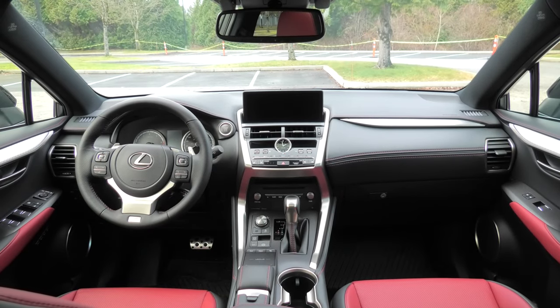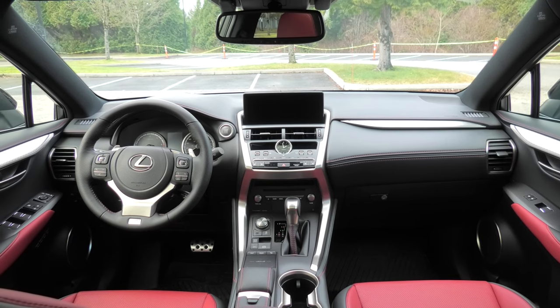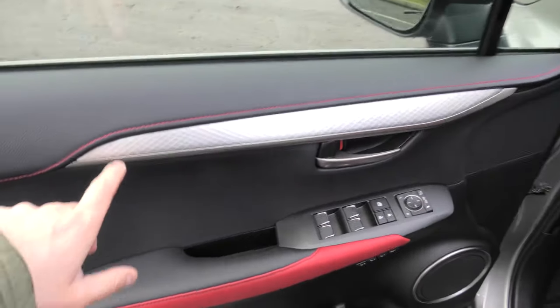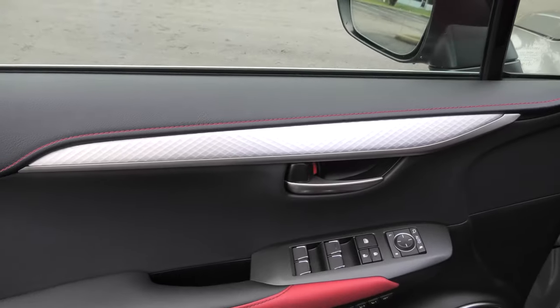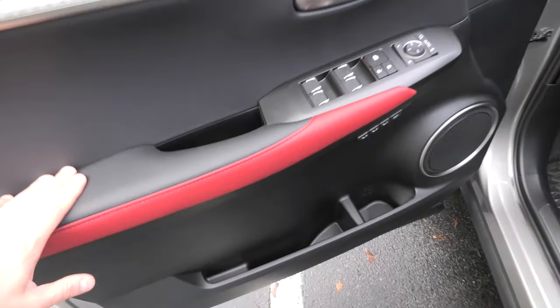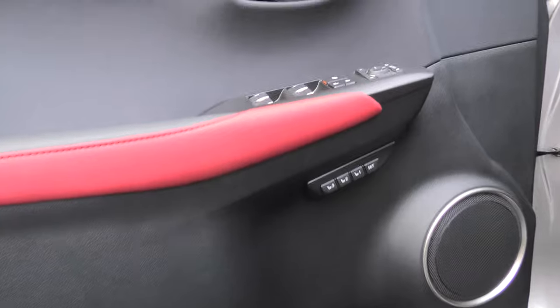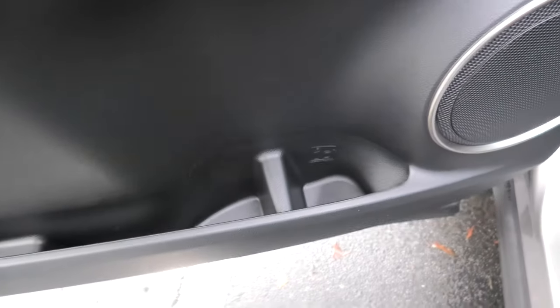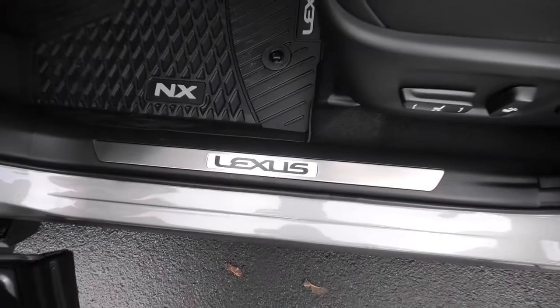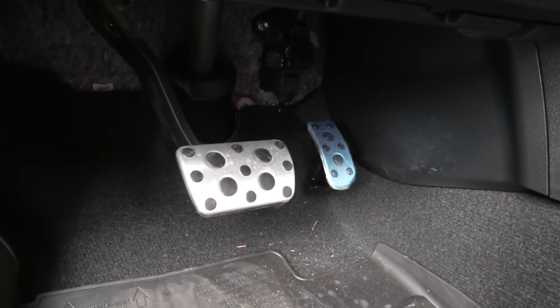Interior looks great. There are lots of high quality materials. Almost everything is soft touch. Vehicle does feel expensive. On the door we have the silver trim. You have chrome accents on the buttons. You have this red insert on the door handle, memory seats. Have a small storage space right here and the cup holder. We have Lexus scuff plate on the sill. And vehicle comes with aluminum pedals with rubber inserts.